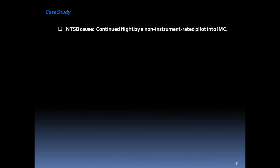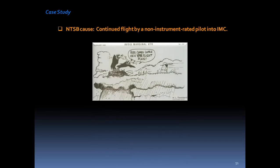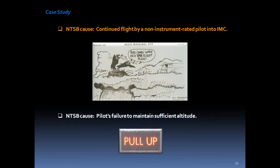So the NTSB said the cause was continued flight by a non-instrument rated pilot into IMC. And we all know that one. You're going to be some vulture's lunch if you try that very often. Sometimes you don't even get away with it once. Not a good idea. Also, the NTSB said a cause was the pilot's failure to maintain sufficient altitude, obviously.